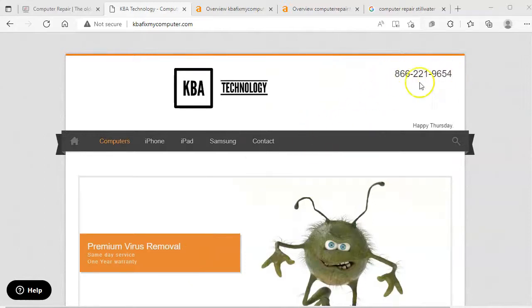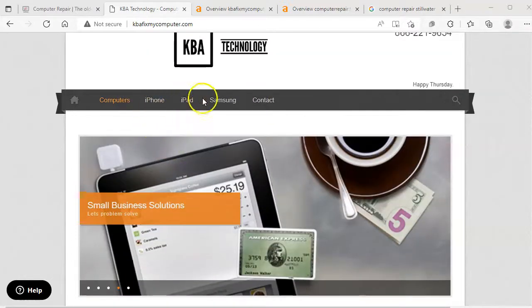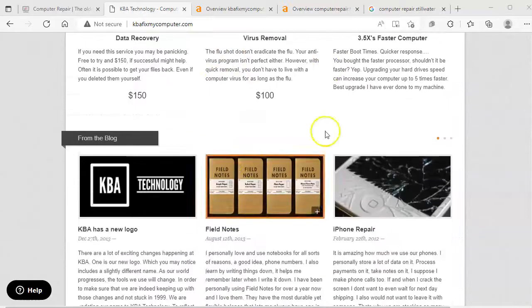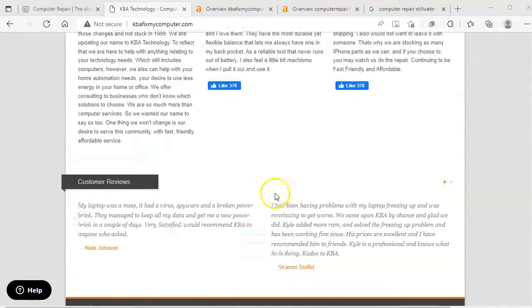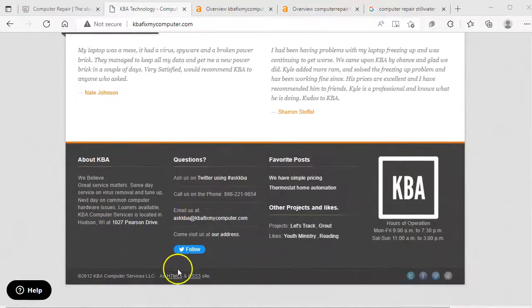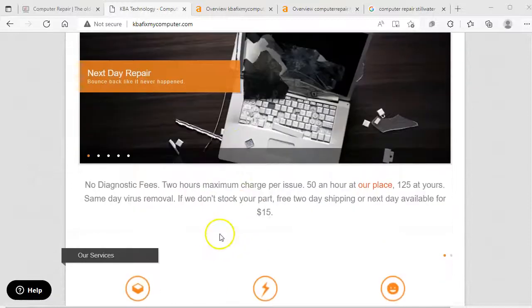The click to call up here doesn't work. I see you guys offer a few different things for computers, iPhones, iPads, Samsung. It's phenomenal. You guys don't have a lot of contact us buttons around here, like contact forms people can fill out. Those buttons are not a bad thing to have. Not seeing your guys' privacy policy or terms of service anywhere on here doesn't mean you don't have it, but definitely some things to work on.